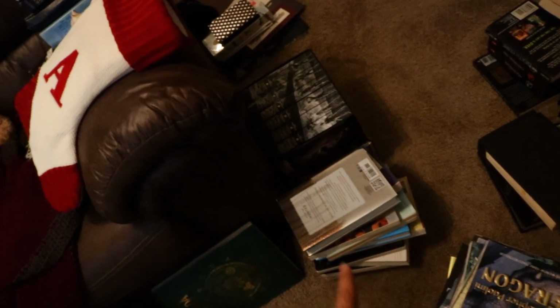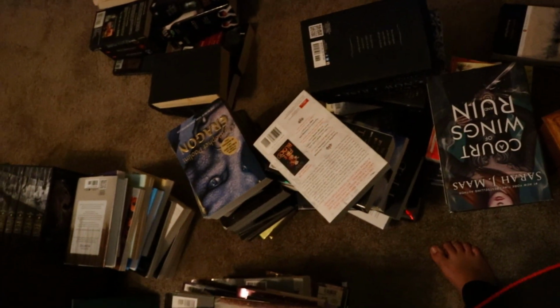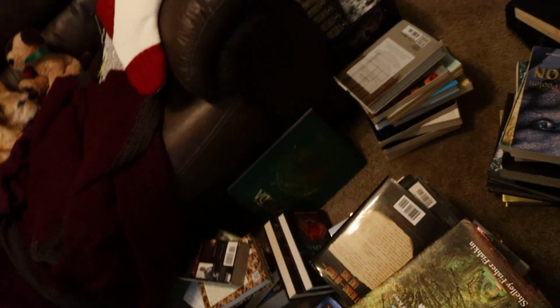And then this little stack right here are just random books that I enjoy that might be put, you know, out front where people can see them because I enjoyed them. I don't know though. Because this big stack right here, I don't know. We'll have to see.